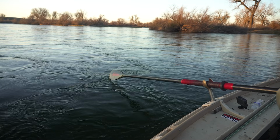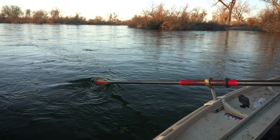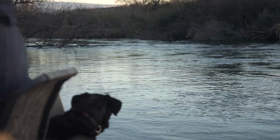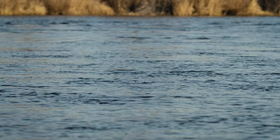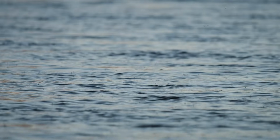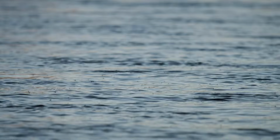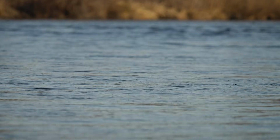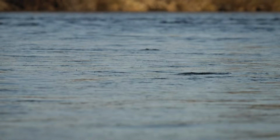Well, the time has come. It's time to get into the inside bend Pete has been waiting for. As we get settled, we see the plumes of bugs coming down the river and the heads he was hoping for.